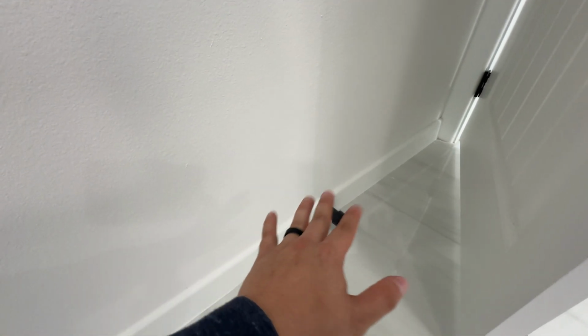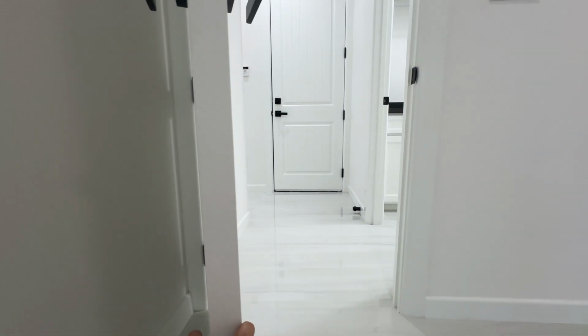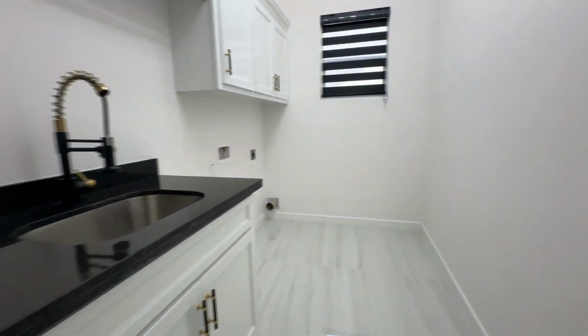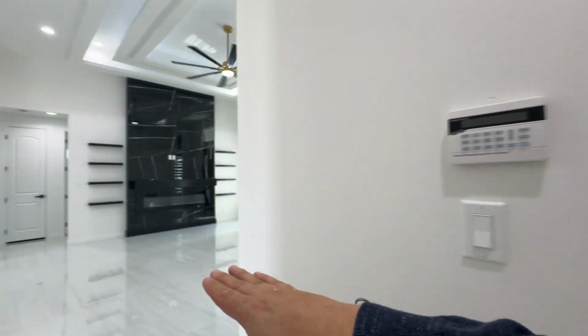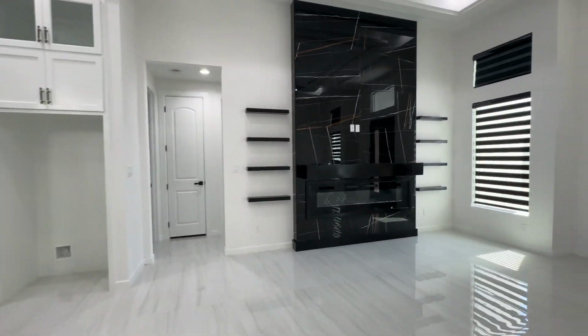And so here's the detail that I was referring to earlier. That is a very fancy door stopper. And it looks like it's in every area that it should be at. Let's see if there's one back here. Yeah, there's one back here as well. And so here's the 2-car garage. I usually save that before I go to the backyard, so that way you guys can appreciate the inside first.